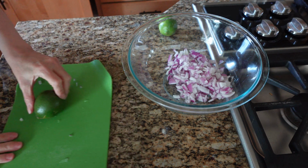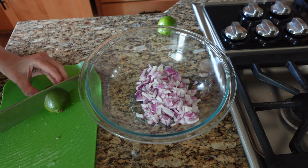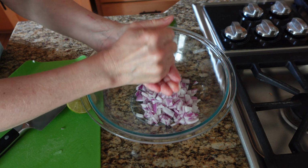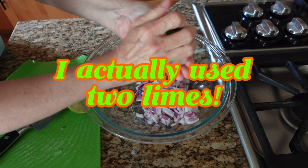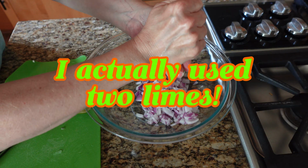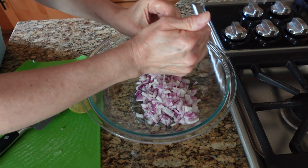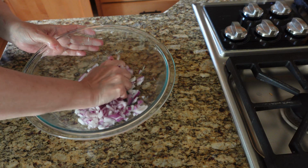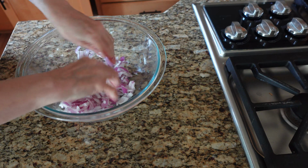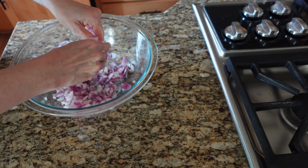So back to the recipe here. What I'm doing is I slightly microwaved a lime. I think it was like 10 seconds. It loosens up the juice inside, and then I roll it to further loosen the juice before I cut it. So I'm going to put the juice of 1 whole lime on top of the diced red onion. And then what I do is I want to massage that juice within the onion. And in fact, I actually squeeze it to somewhat crush the red onion a bit, and I tear it into further smaller pieces.